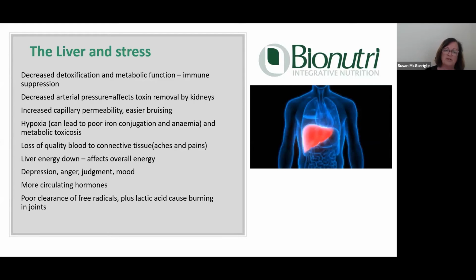That will affect the kidneys, who are working hard with the liver to affect toxin removal, increased capillary permeability, easier bruising, hypoxia. You can get metabolic toxicosis leading to poor iron conjugation and anemia.